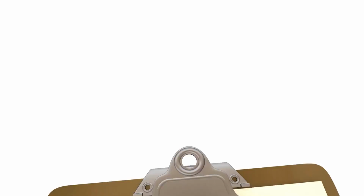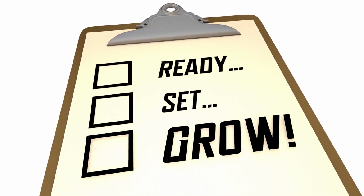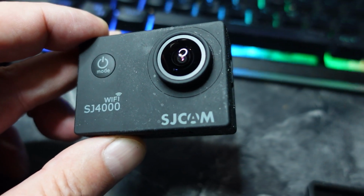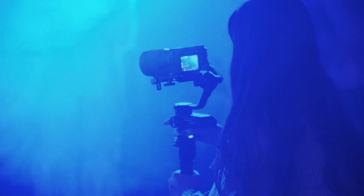The bar was now set in 2015 with SJCAM with the release of the SJ4000, which gave really nice image quality, but this is before electronic image stabilization was even a thing, even with GoPro like the GoPro Hero 4. Now, it was only in 2016 that gimbals actually came into the market to be able to offer us some stabilization with our action cameras, and we could use it with the GoPro, which was a big deal back then.